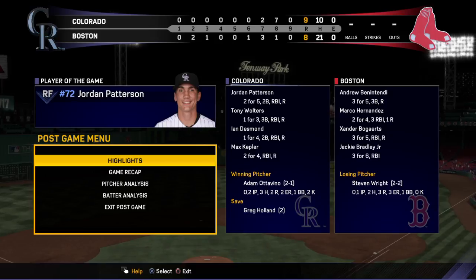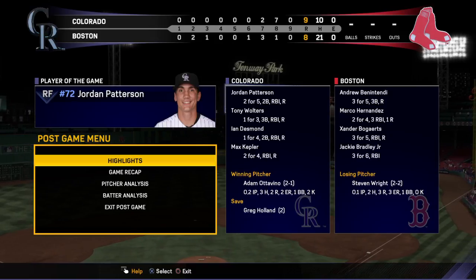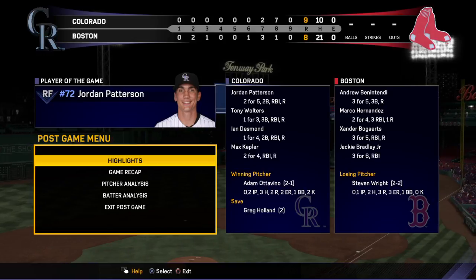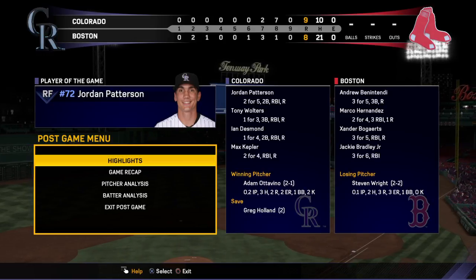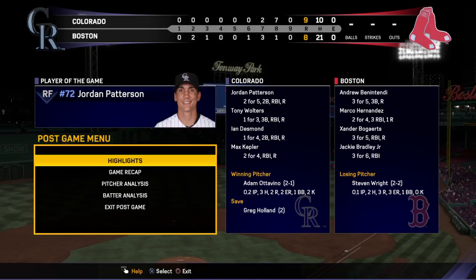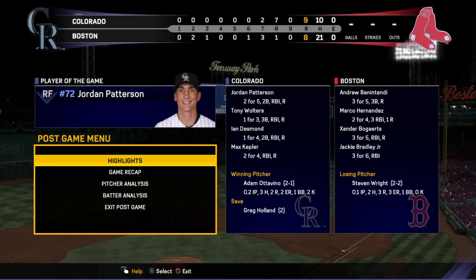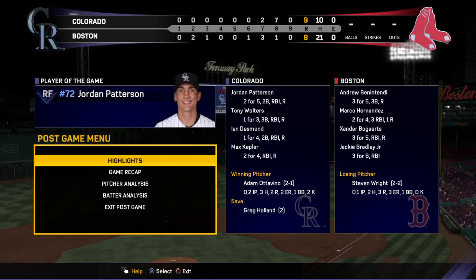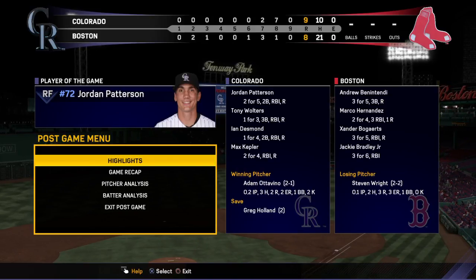For the Red Sox, 8 runs on 21 hits. No errors. They left 15 runners on base. Time of the ball game, 3 hours and 59 minutes. Tonight's paid attendance at Fenway Park, 36,298. The Red Sox and Rockies, thank you.